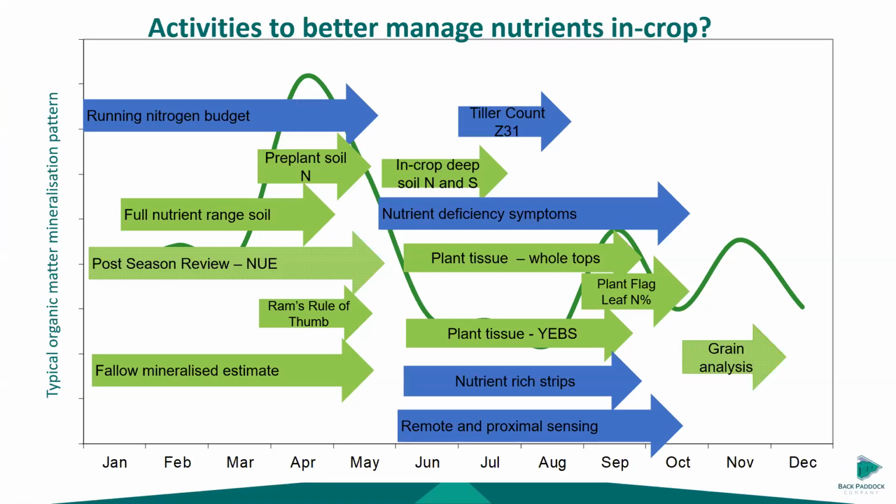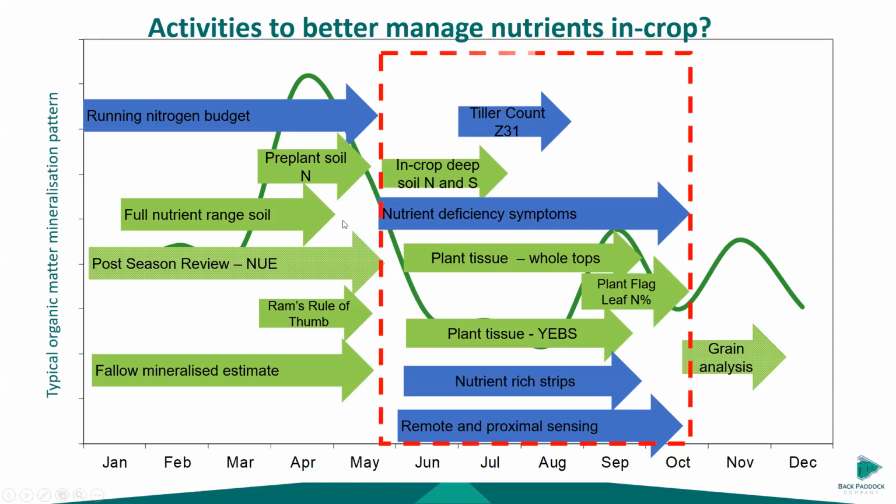So what tools have we got? I suppose we've got rules of thumb that are out there, but we've also got objective measurement of things. I wanted to talk more about the objective measurement, particularly those things that we can use in crop. We've probably used a range of tools prior to this situation. And in some cases, people haven't.